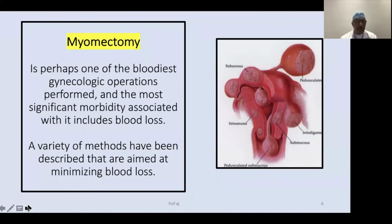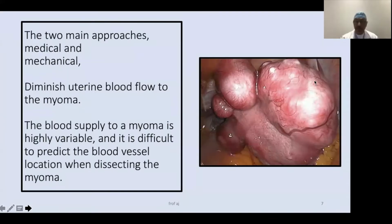We know that the blood supply to the myoma is highly variable, and it's difficult to predict the blood vessel located when dissecting the myoma. شوف الميوما هذه, this myoma is big. You don't know where is the blood supply to this myoma, but definitely very vascular. Whenever you cut here, you will find bleeding. If you cut here, you'll find bleeding. If you cut here, you'll find bleeding. This is why we have to make sure that we have something to do to reduce the bleeding.